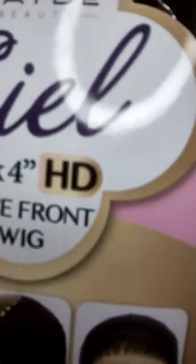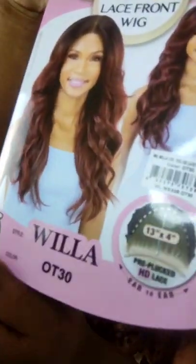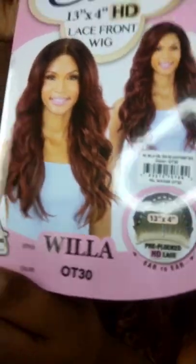And this says it's a pre-plucked hairline, 100% hand-tied lace, soft and durable. I paid $89 for this. Now, it might be cheaper where you're at because I think sometimes my hair store gets over on a lot of it. I'm trying to see, was there anything else I need to tell you? This color I got is OT32, by the way, if you want to try it. It does have three clips. It has an adjustable strap in the back, too, but I have it glued on right now.